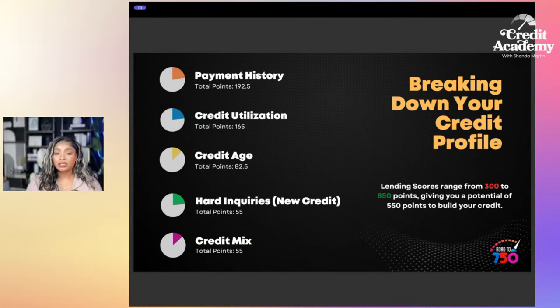When you add all of those together, payment history 192.5 plus credit utilization 165 plus credit age 82.5, then hard inquiries 55, and credit mix 55, you get 550 total points.